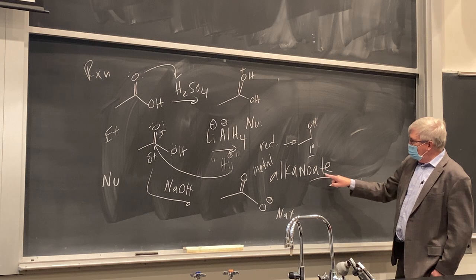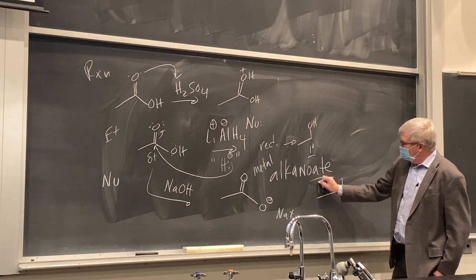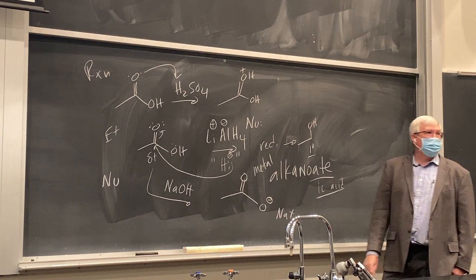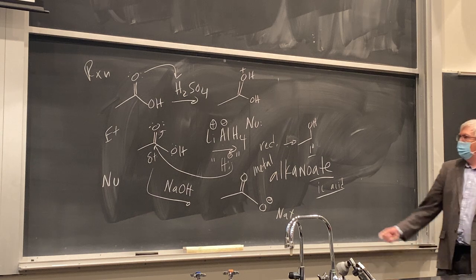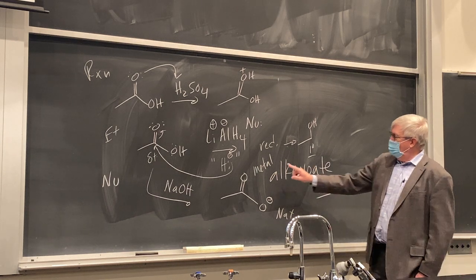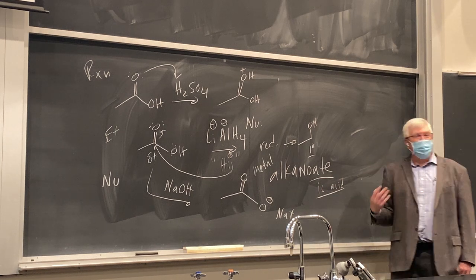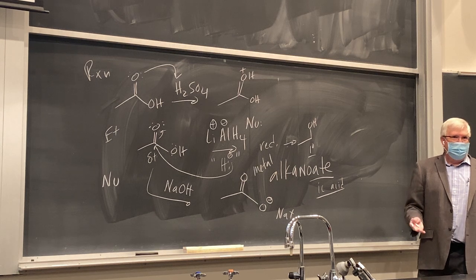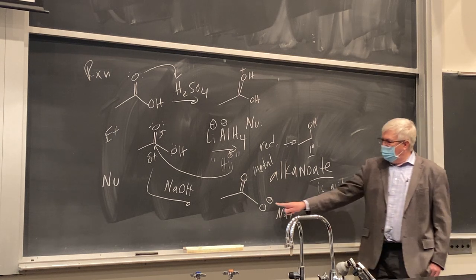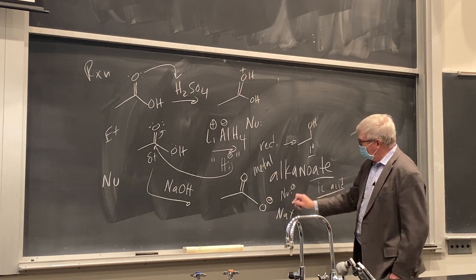The "ate" here takes the place of the "ic acid." And here we form the conjugate base of our carboxylic acid. So yet another naming thing here, alkanoate. Metal alkanoate, we can have sodium benzoate, we can have sodium propanoate, we can have potassium butanoate, or whatever, okay? Now, this is a charged nucleophile, right? So what can it do?